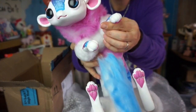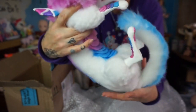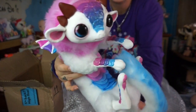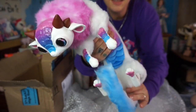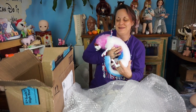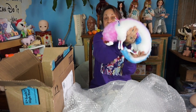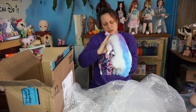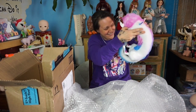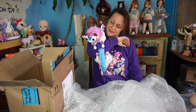And you can see all of the detail that was put into this little guy. Oh, wow. And he's completely poseable. Raise your little arm. I don't want to move him too hard. It's funny, I thought it was a her. Well, for now, I'll just let him hang out like this.